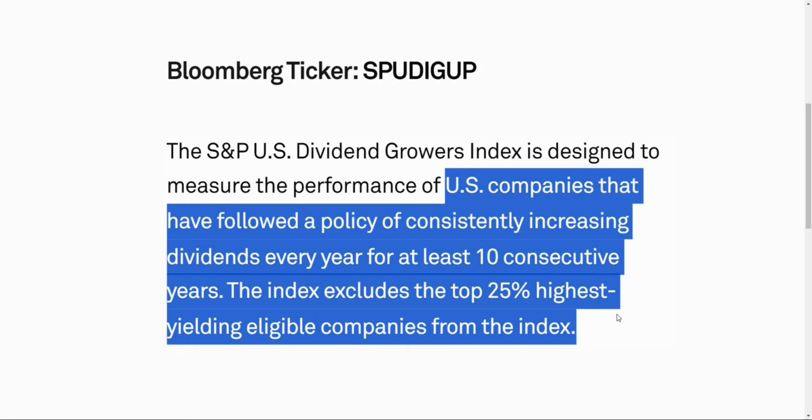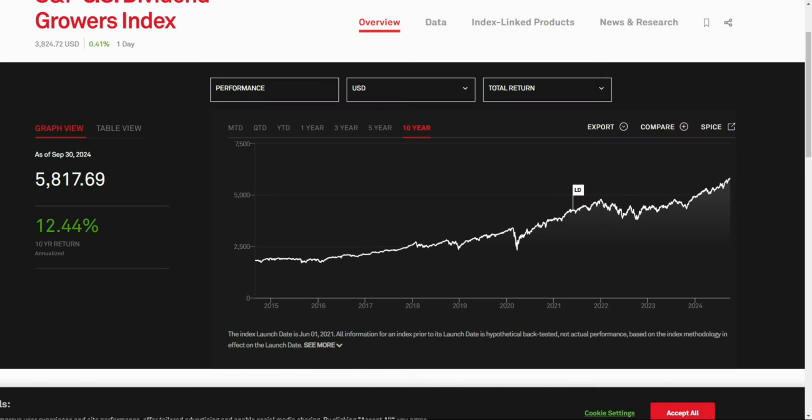The index then excludes the top 25% of highest yielding eligible companies from that index. So you're really not going to find companies that yield over 4% in this index. You're going to find lower yielding companies that do have a history of increasing their dividends over time. And over the past 10 years, this index has had a great 10-year return on average, 12.44% annualized, and this is with those dividends reinvested. So it definitely performs well over time.